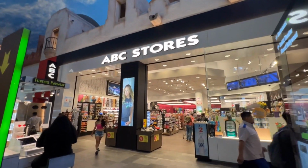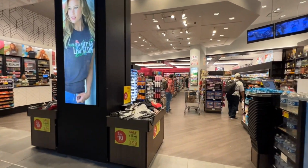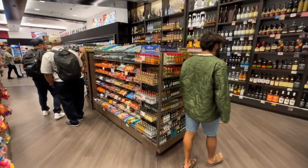Well, ABC stores, they have these in loads and loads of the malls, don't they, across all the casinos. You can get all of your alcoholic drinks here. You can get your miniatures if you like collecting miniatures.